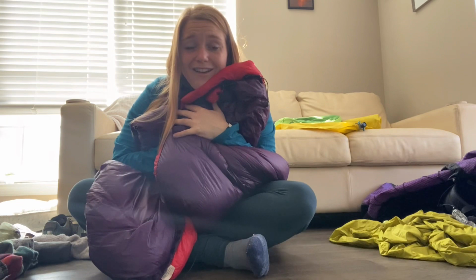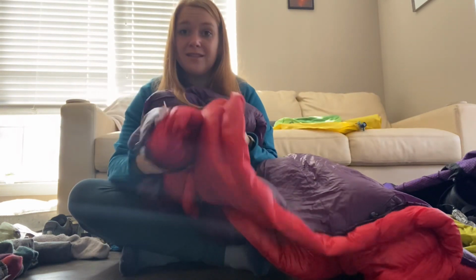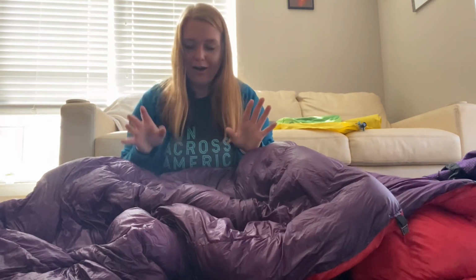Next is my quilt. I did keep the quilt that I used when I had my hammock when I switched over to the tent. It's an Enlightened Equipment Revolution 20-degree quilt, and I absolutely loved it. It's so cozy, and I still love the custom colors I got, and it was just wonderful and perfect. The foot box zips up, so it could be a flat blanket, which was nice during the summer when it got really hot. Sometimes I wouldn't even use it. It was so hot at times.